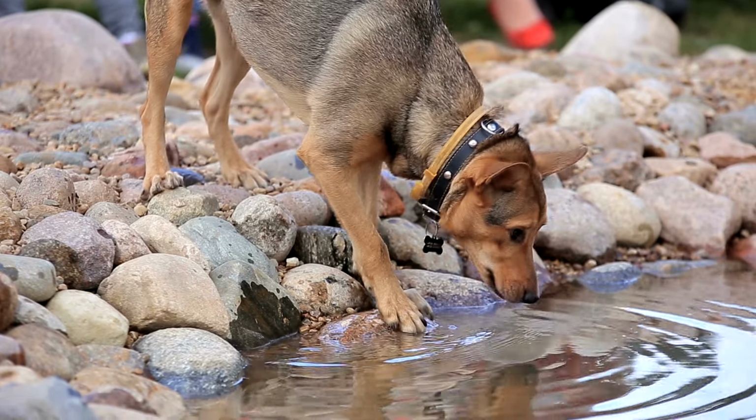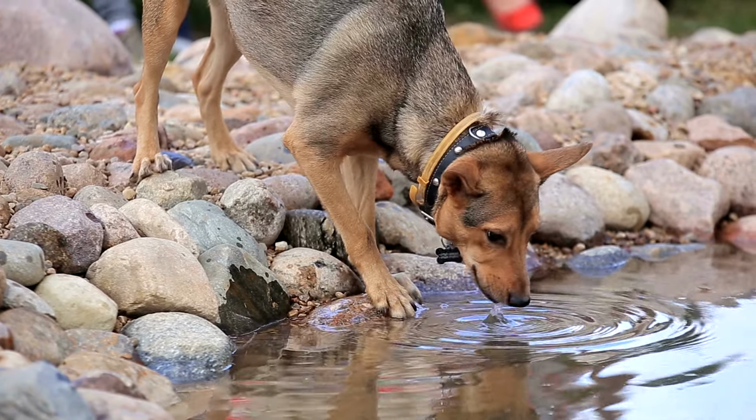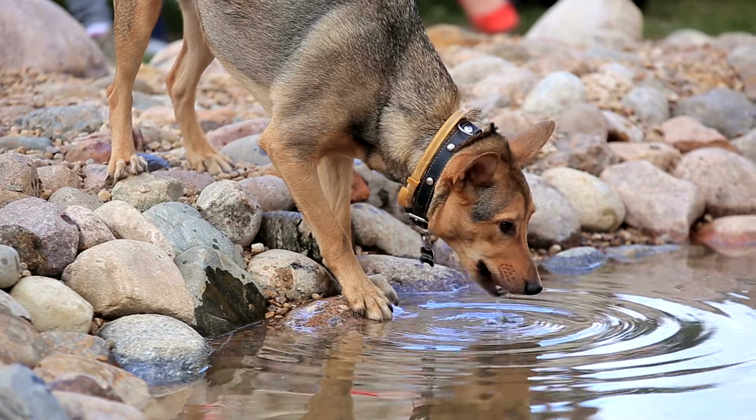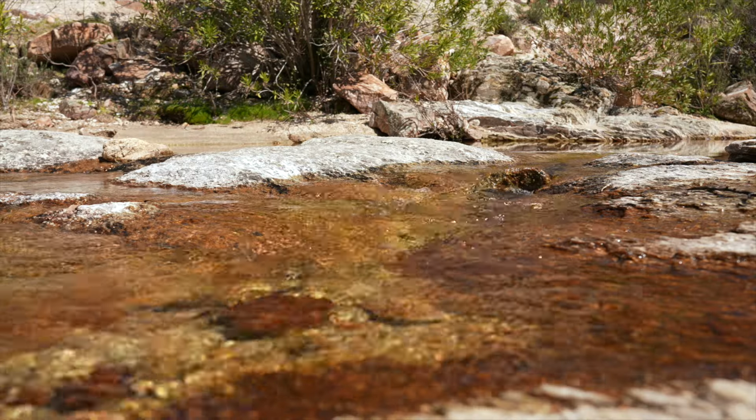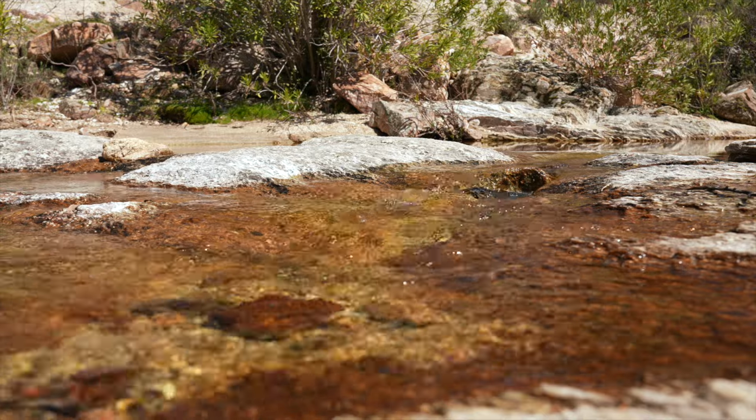Another preventative measure is making sure your dog isn't drinking contaminated water in the environment, like lapping up all that water in the street, in the sewage system, or when you're on a hike, drinking slow-moving water down a stream. Just don't let them do it.